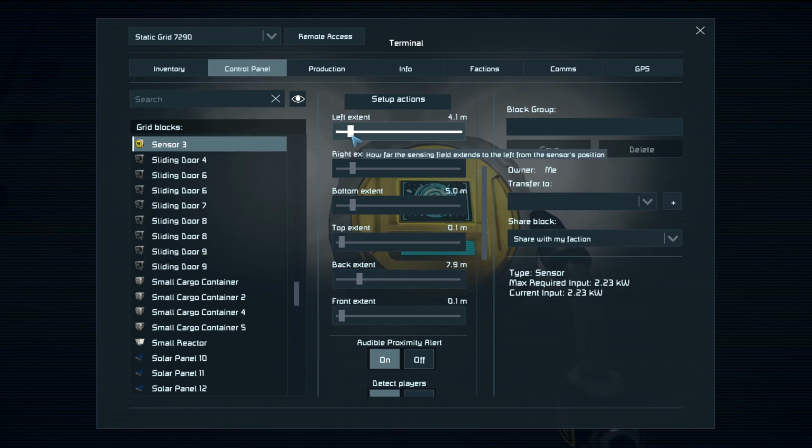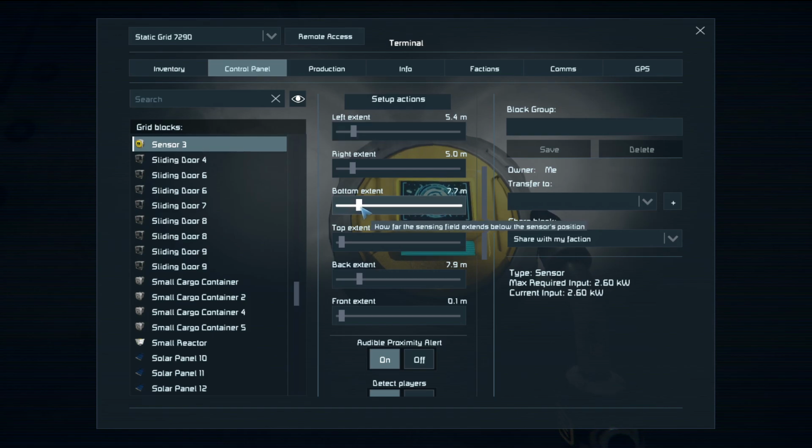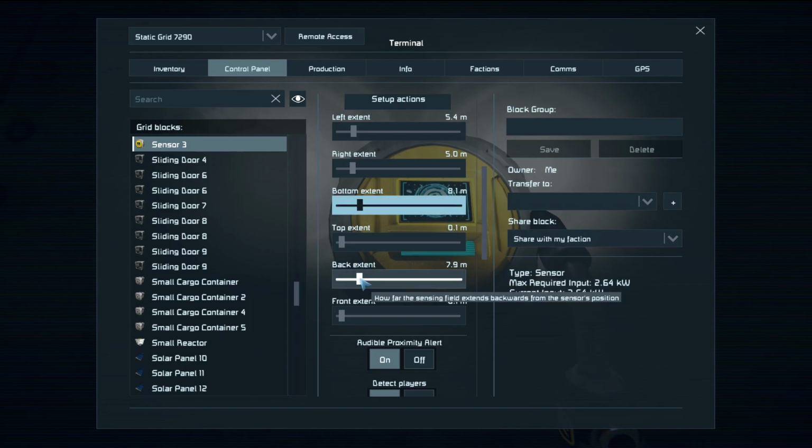Left five, right five. That's already on. It's already set to five. Didn't have to touch that. Left and right five. Let's see, front zero, back eight, top zero, bottom eight. To eight.